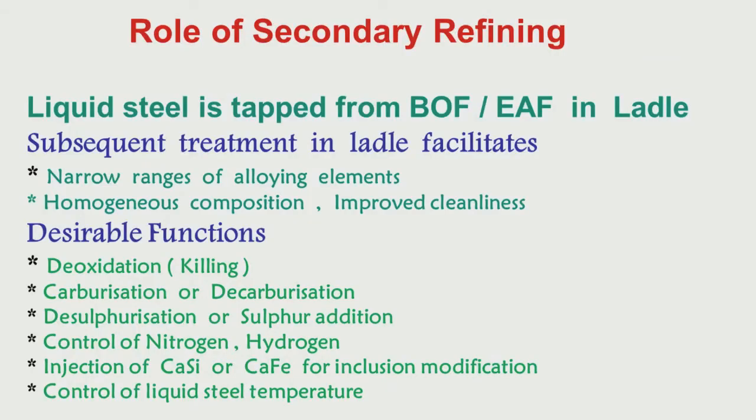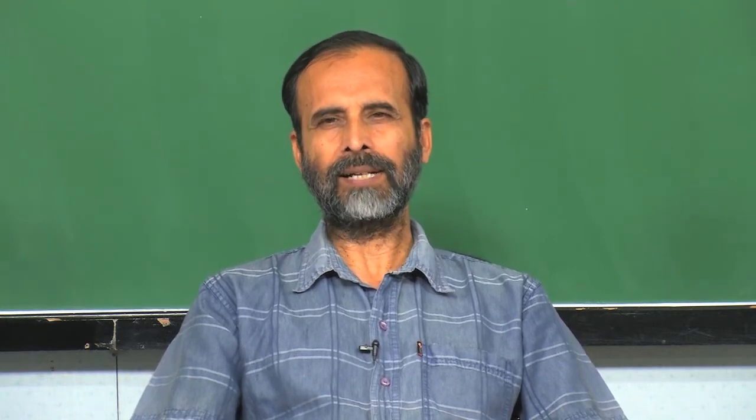Now, I have also covered what is expected in the secondary refining stages. First, liquid steel is tapped from the basic oxygen furnace or electric arc furnace into a ladle. So, what is expected from the subsequent treatment in the ladle? We should get narrow ranges of alloying elements, a homogeneous composition as well as homogeneous temperature throughout the liquid steel, but we must get improved cleanliness. That is the principal requirement for secondary refining.